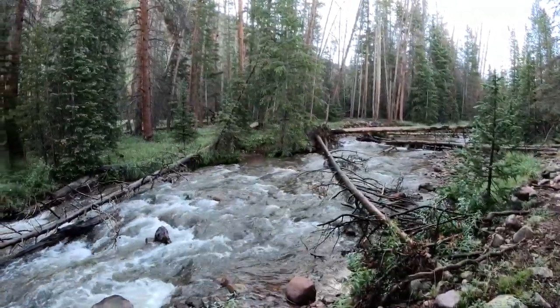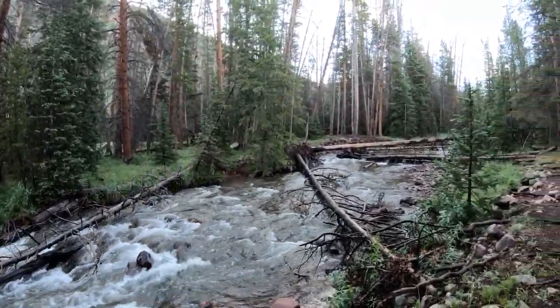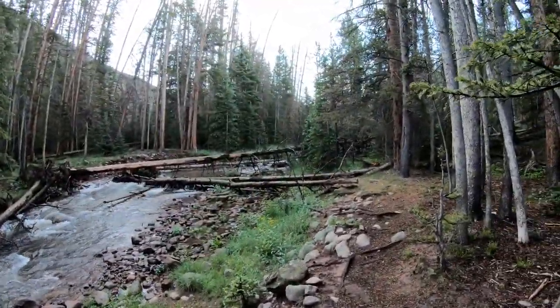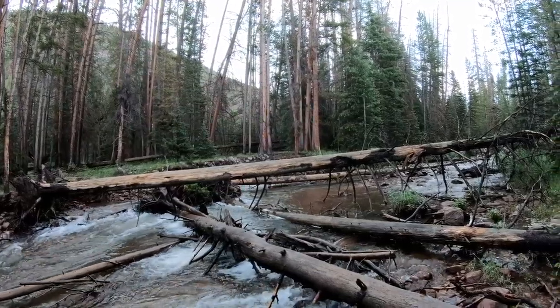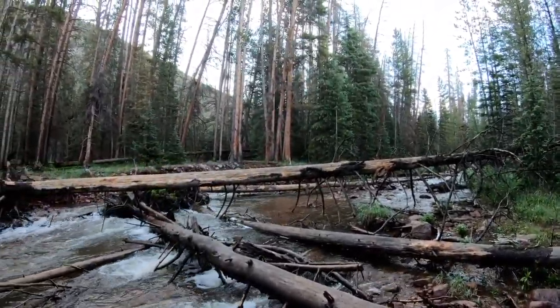Don't particularly like the way that looks, but maybe I'll cross up there where those trees are down. Looks like it's not flowing quite as fast. Yeah, I think what I'll do is I'll go right up there. I think that'll be better.